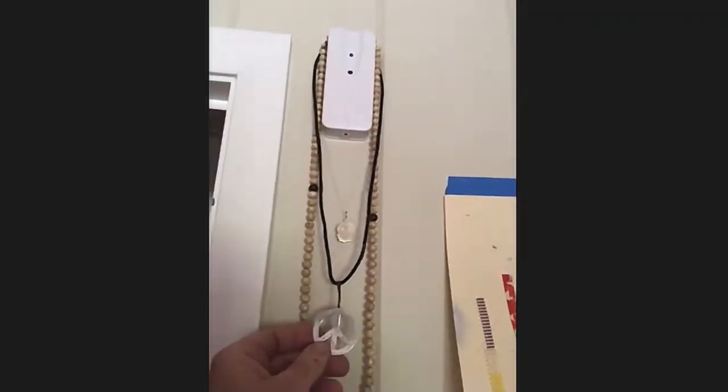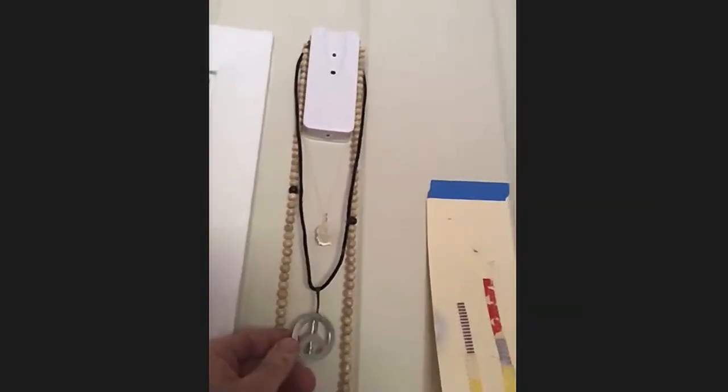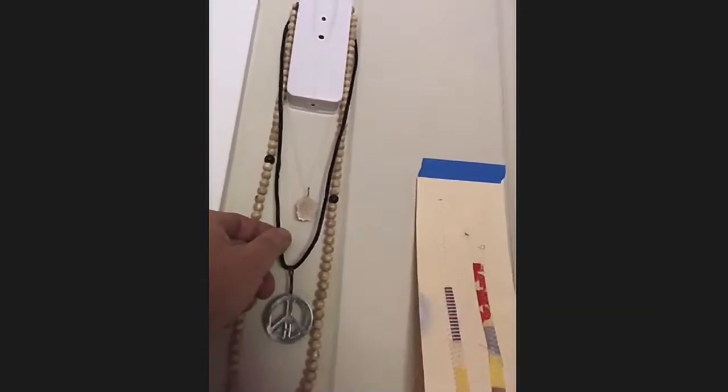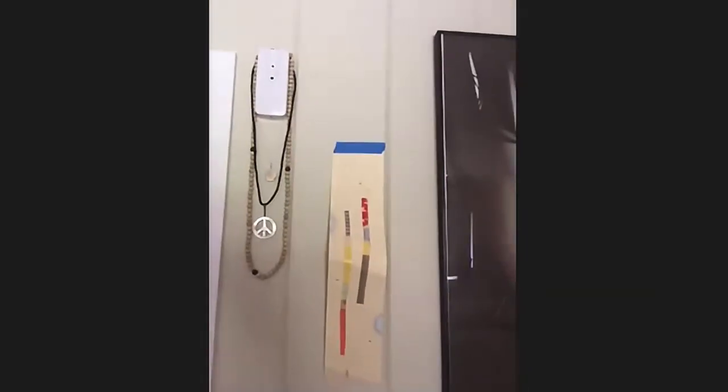My dad was in the Vietnam War. And he made this over there. This is like a combat boot strap. I don't know, there's a lot of history to it. It's pretty intense. But anyway, back to art.